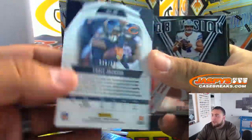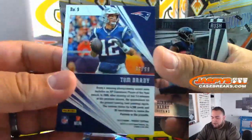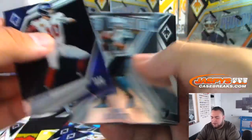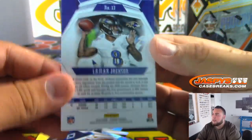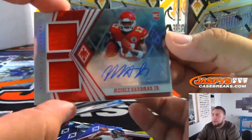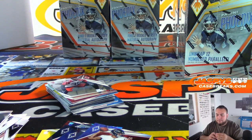Eddie Jackson, number to /299. Tom Brady, orange, number to /99. Lamar Jackson to /299. And we got Mecole Hardman Jr. to /75. Nice. Chiefs. Jason.